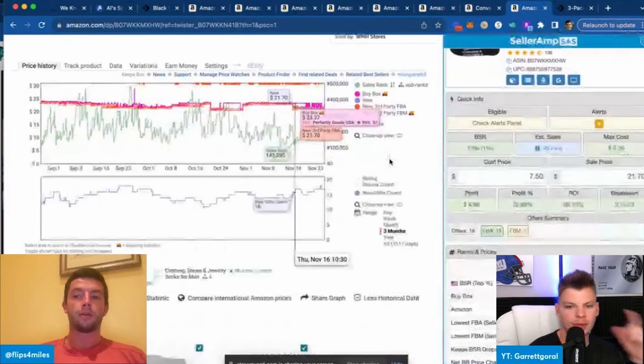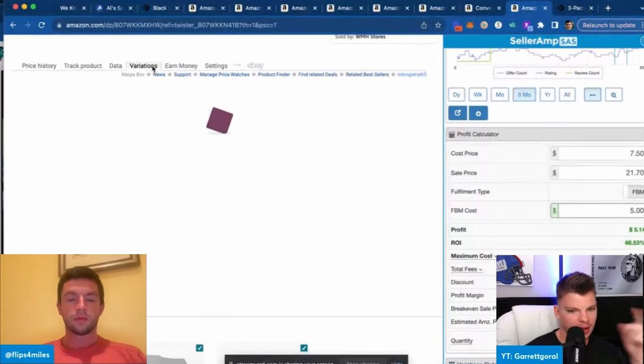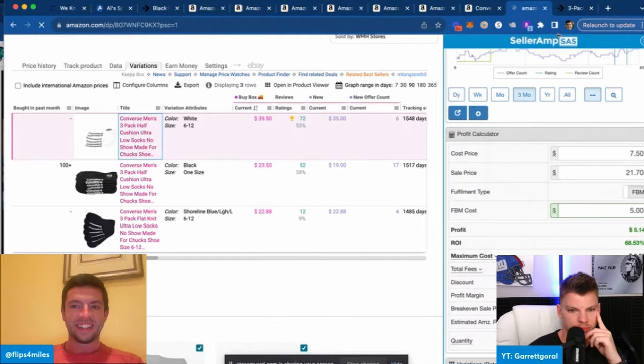So this is a fantastic product, because offers are coming in, offers are going out, and the price stays, right? It's everyone just rotating, sharing their buy box. Everyone's happy. Oh my gosh, this is even better here. I'm going to assume the one size is 6 to 12, which it is looking like. So, wow, check that out.